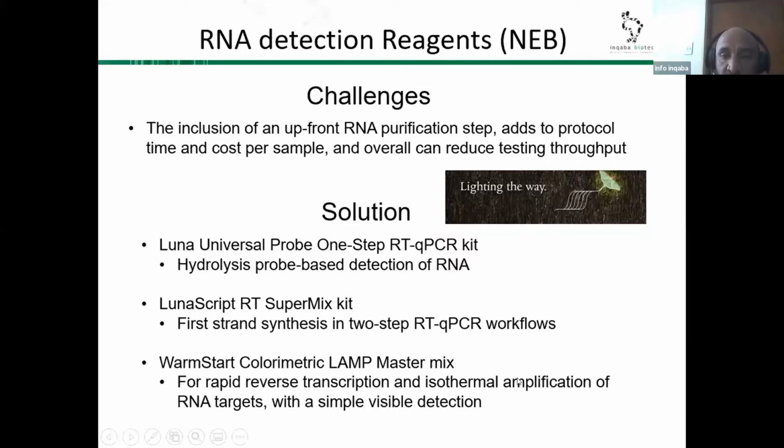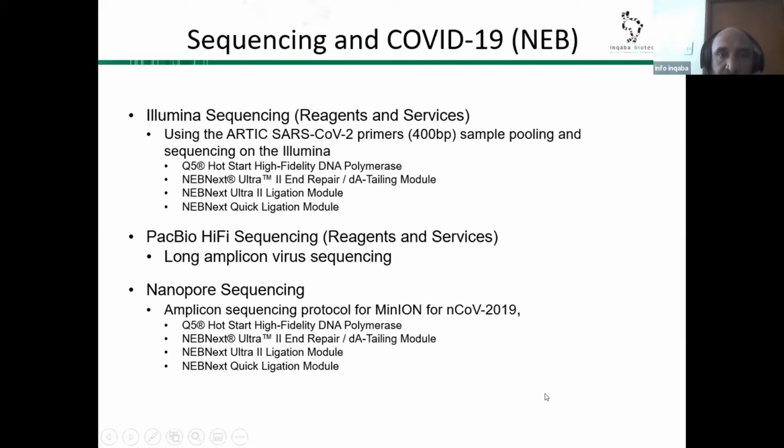So this can be done at one temperature, which means that even if you have a water bath, you can use this kind of solution. And also the kit that we have can be detected with simple visible detection as well. So it's a change of color. If you have the solution, it is a pink solution. If you have SARS-CoV-2, then the color changes to yellow. So it's quite a simple visible detection, and it can be used in the field as well. So all the solutions are from New England Biolabs.